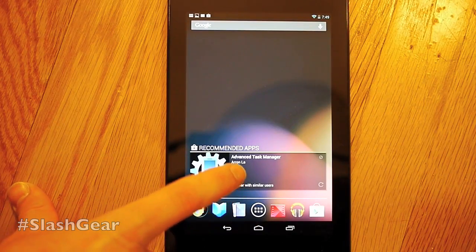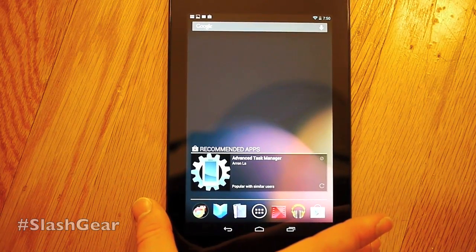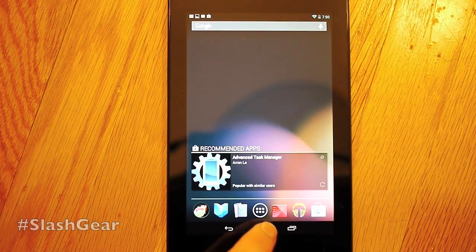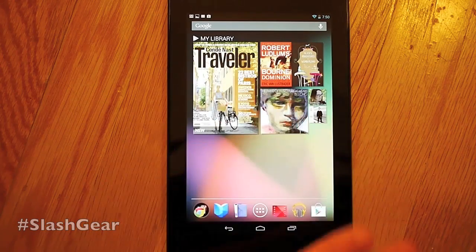The first recommended app is Advanced Task Manager, which is extremely surprising given the hardware that we're working with here, and that Google has that wrapped up without the manager itself. So down at the bottom here you have your recent apps. You also have home and back. That doesn't do anything at the moment because we don't have anywhere to go back to.